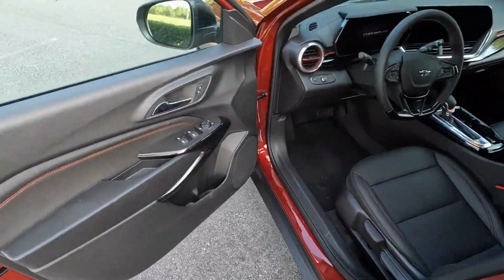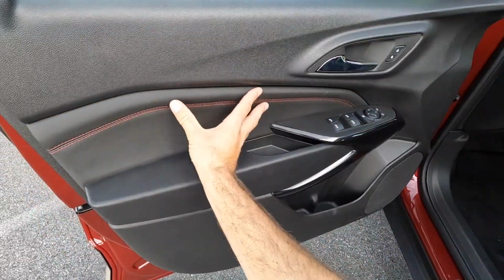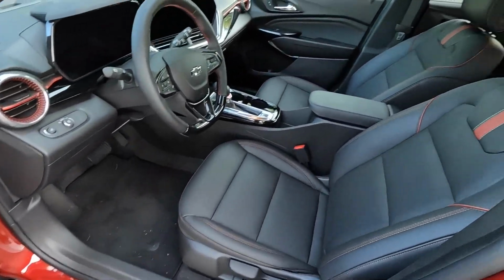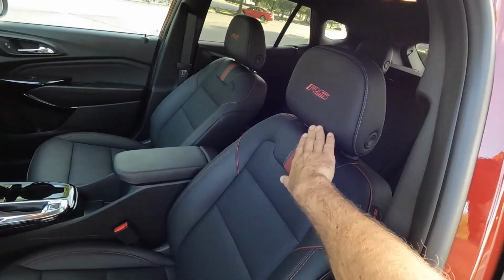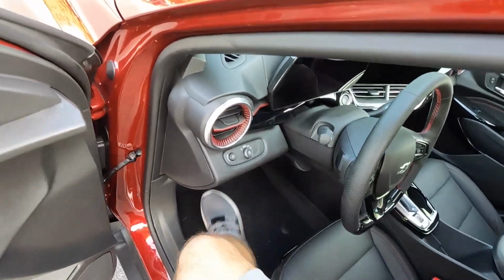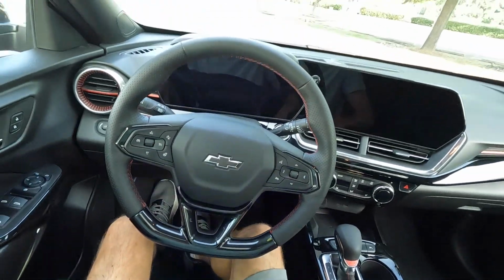And then up front, door panel is just like the rear. There is some leather and stitching along with this trim accent just underneath. And then there's the manual adjusting front seats with RS, more of the red accents. You have the height adjustment, recline and incline, and then you can slide the seat forwards and backwards.